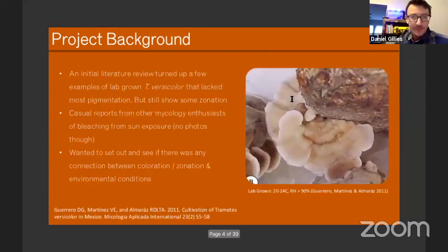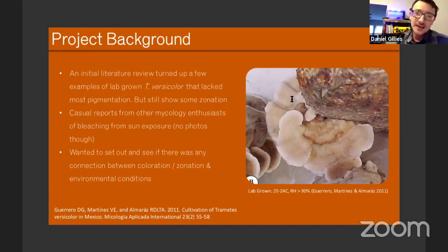So one of the other interesting things that kind of turned me onto this, the initial literature review, I found a few examples of lab-grown versions where it was basically the first person in a country trying to say, hey, I've been able to cultivate this in my country. And they go and publish that. So I found one in India, one in Mexico. And the thing that I kept seeing in common in the lab-grown specimens was they were white, like this picture here from a paper in 2011 from Mexico.